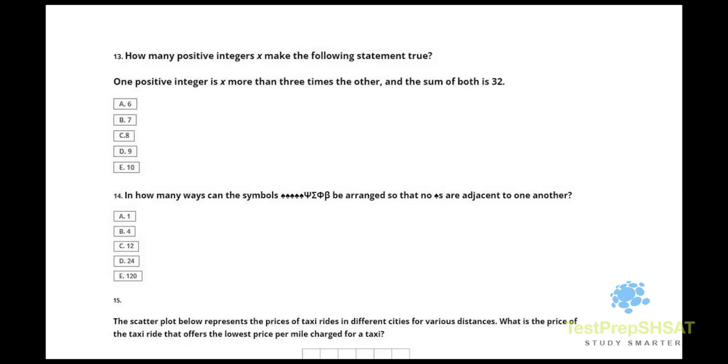How many positive integers x make the following statement true? So x must be a positive integer. One positive integer is x more than 3 times the other, and the sum of both is 32.